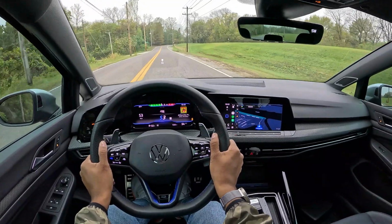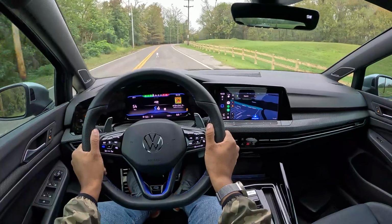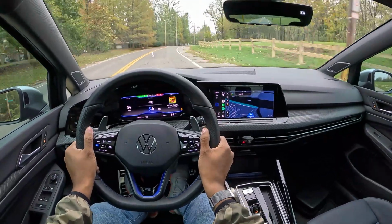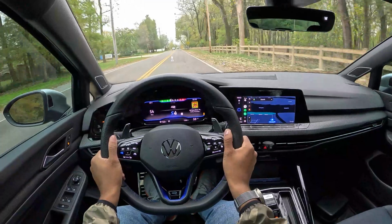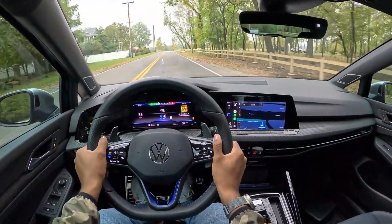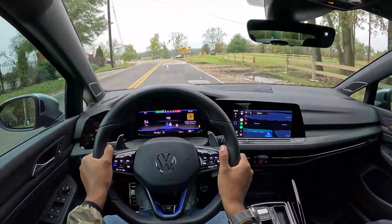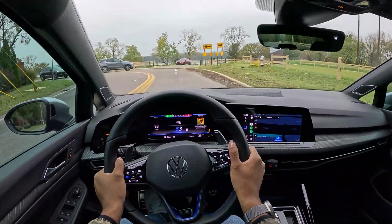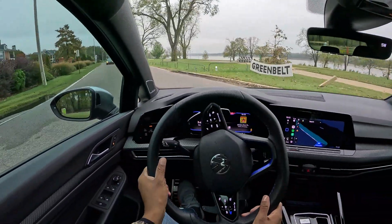There are those great brakes. This car pulls like a freight train. I love it. And I love that the launch control is just so easy to get into. You know, some cars make it so complicated. As long as you have that ESC off, which you could do a shortcut for, then you'll be able to put the car into the launch control program.